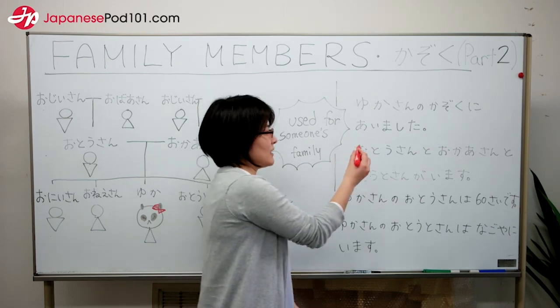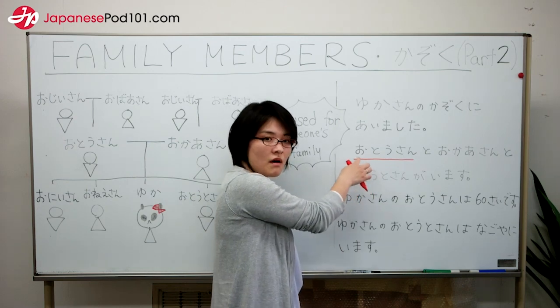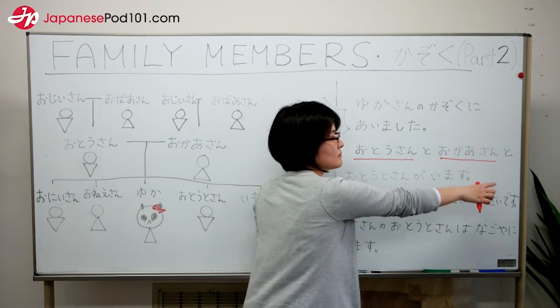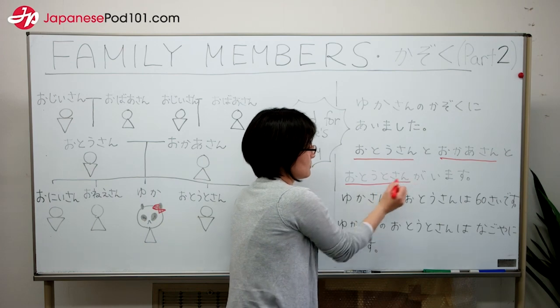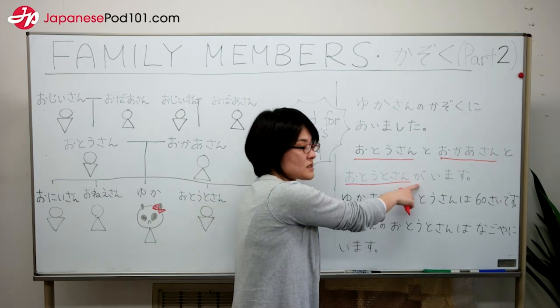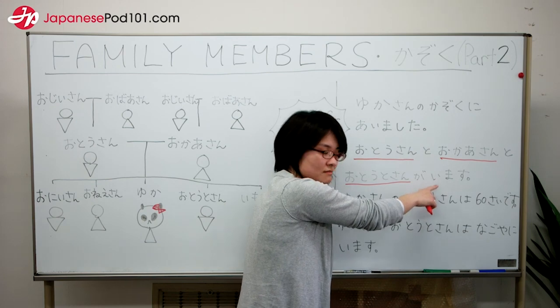Here you would find family terms. お父さん means father. And と, and. お母さん, mother. と, connecting particle. 弟さん, younger brother, not older brother, younger brother. が, subject particle. And います, exists, or she has.